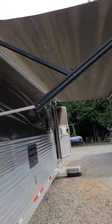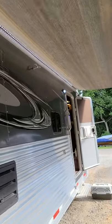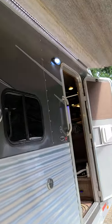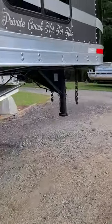As we move up through here, I've got the awning out right now. All of the lights underneath the awning work, as well as in the handle, the door light there as well. We'll do the inside of the trailer last.